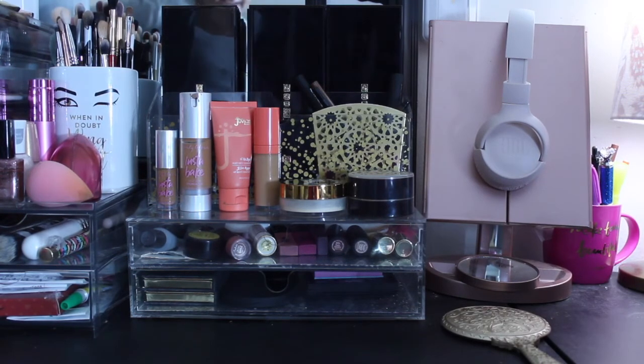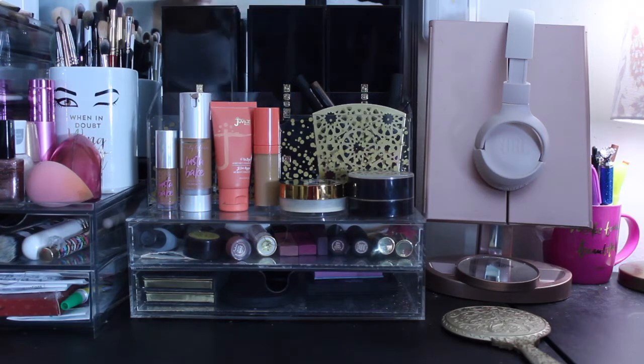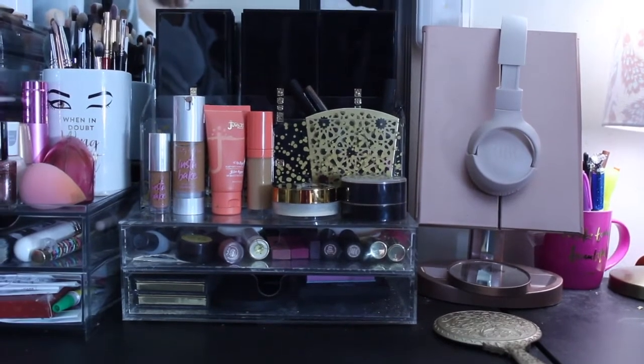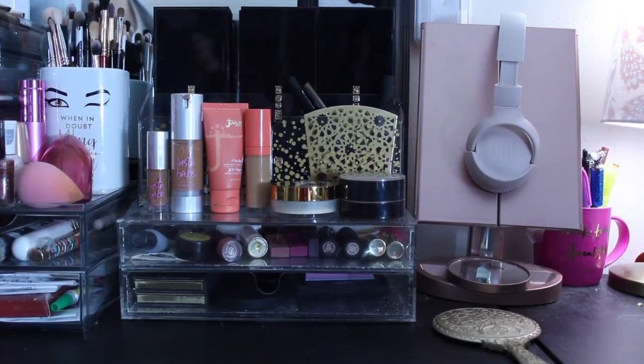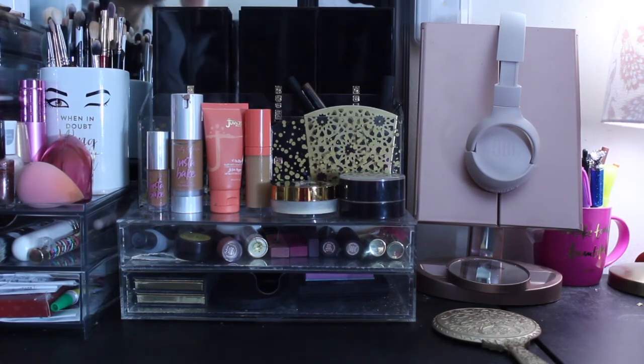Okay, so we are looking at my drawer picks for this first week of February, Black History Month. Let's do this. The eyeshadow palettes that I chose to use this week are all of my Pat McGrath big pan, like what is these, 10 pan palettes? Yeah, 10 pan palettes. So those are the eyeshadows that I chose for this week.